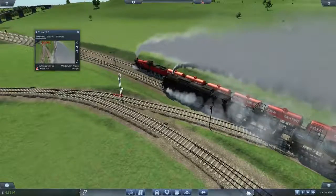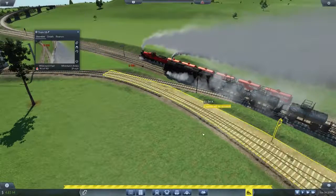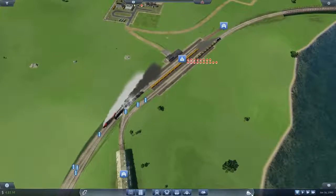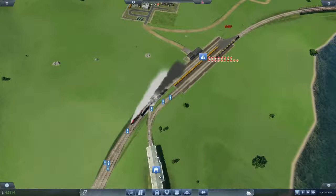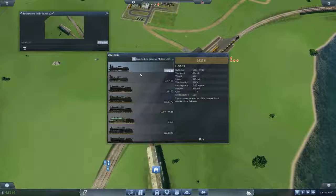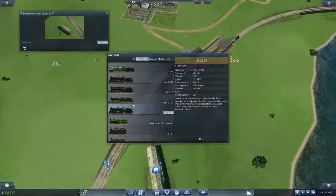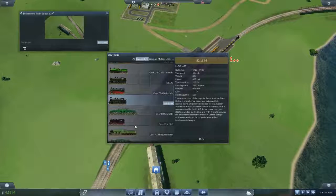Just in case. No, we don't want that one there, because that could hold up multiple lines. Right, that will do, I think. Yeah, and I can get rid of that faux depot at the end there. Get rid of all that. Okay, train time. Okay, so we need a fast train. None of these are fast, I think. 53, no. 75 will be good.